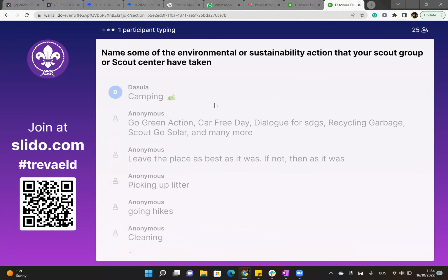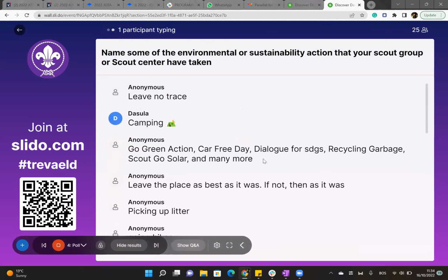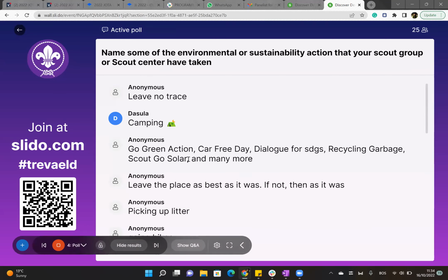We see some really nice activities here. This one's interesting. We have Go Green Action, Car Free Day, Dialogue for the SDGs, Recycling Garbage, Scouts Go Solar. Scouts Go Solar is actually one of the World Scouting initiatives that you can take part in. It's an amazing project within the Earth Tribe. I'm not sure if any of the scouts here have taken part in the Earth Tribe session that we had today as well, where you could have learned more about these.